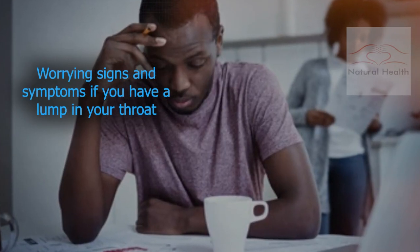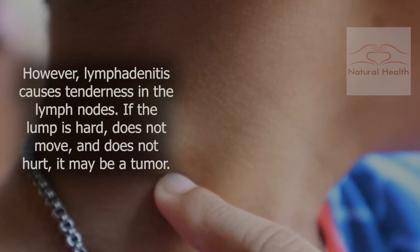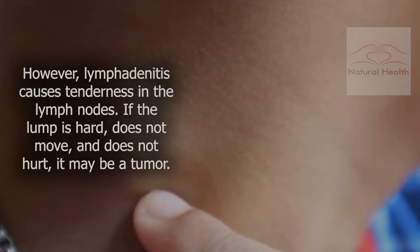Worrying signs and symptoms if you have a lump in your throat. You should see a doctor for a checkup. A soft, painful lump is usually a sign of infection. These lumps tend to disappear after a while. However, lymphadenitis causes tenderness in the lymph nodes. If the lump is hard, does not move, and does not hurt, it may be a tumor.